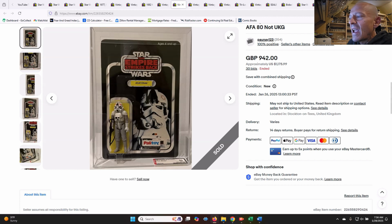This one was an AFA 80 Palitoy AT-AT driver, clear blister, unpunched. This is not a Toy Tony, okay? This is a legit Palitoy, 41 back C, AFA 80. That one is unpunched, no price sticker. That one sold for big money, as you'd expect. You can make an argument that even this sales price is low relative to some that I've seen sell on Facebook. Nicholas Dykes, I believe his name is.